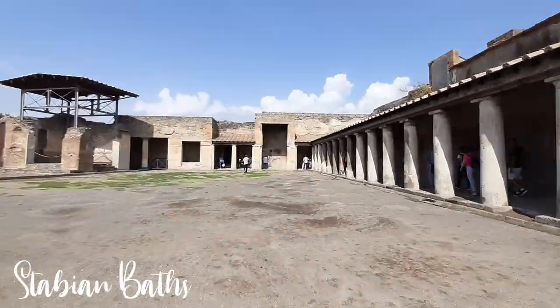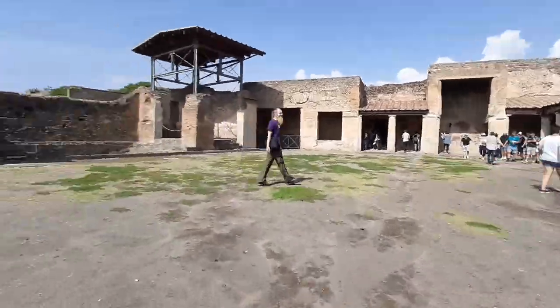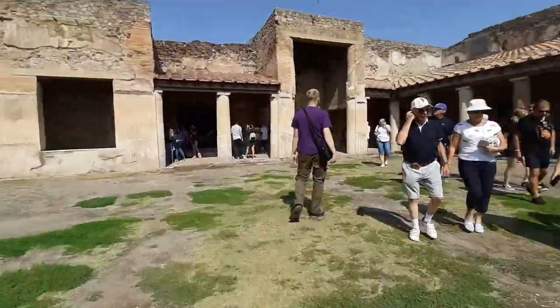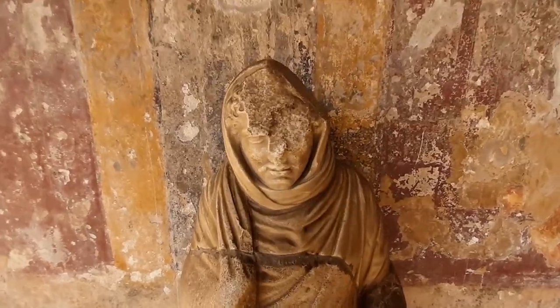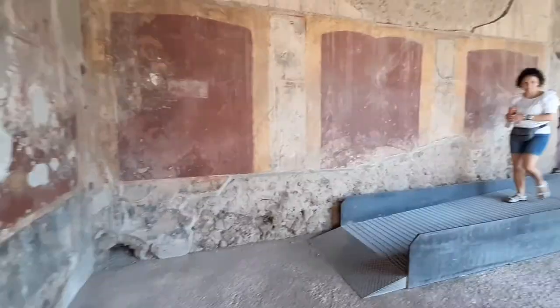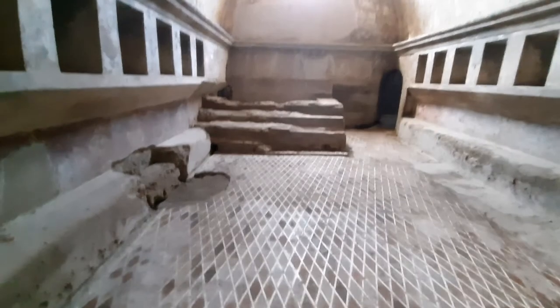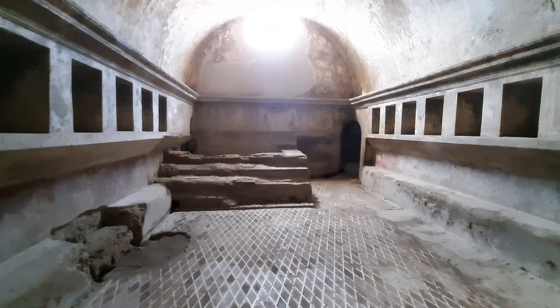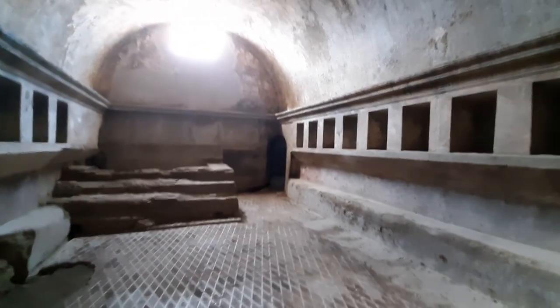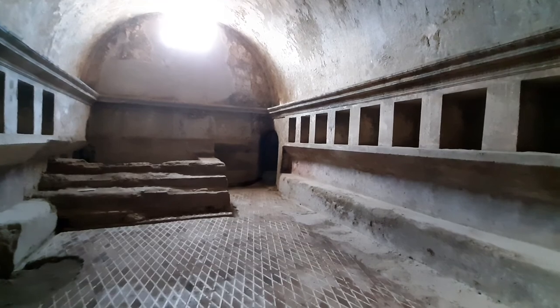I was actually wrong. These are not stables. This is the Stabian Baths. So these baths are the oldest baths in Pompeii, and they have a section which is separate for men and women. And the open area that we were just walking through, where I thought was stables, was actually an exercise yard, which I thought was pretty cool. It was interesting inside. I loved all the tiling detail, and it was actually quite cool inside. Not like awesome cool, but cold cool. But yeah, definitely worth a visit if you do go to Pompeii.